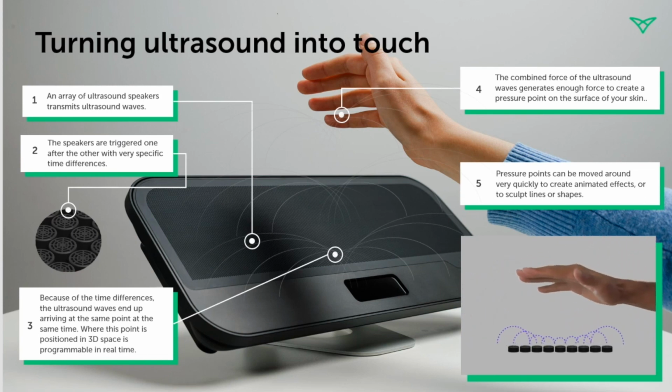The speakers are triggered one by one in a sequence with very specific predetermined time differences that allows the individual ultrasound waves to arrive in the exact same point in space as one another.